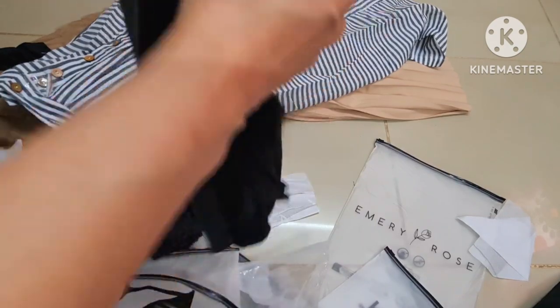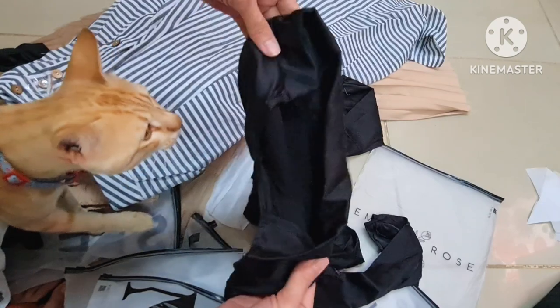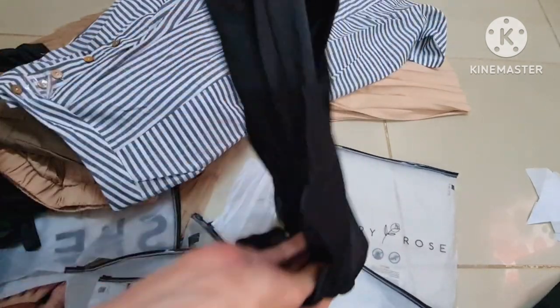And the last is long sleeves. Black long sleeves. And let's see later how it will fit me.